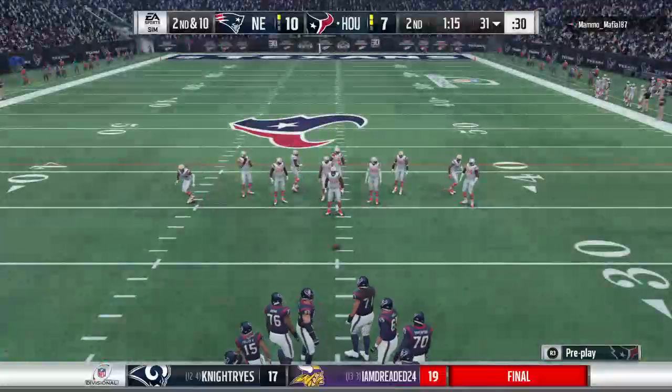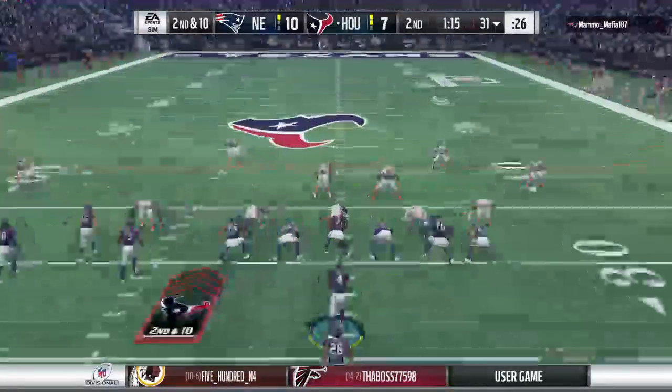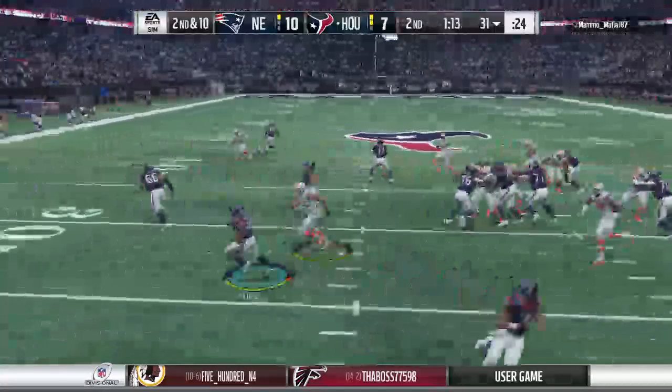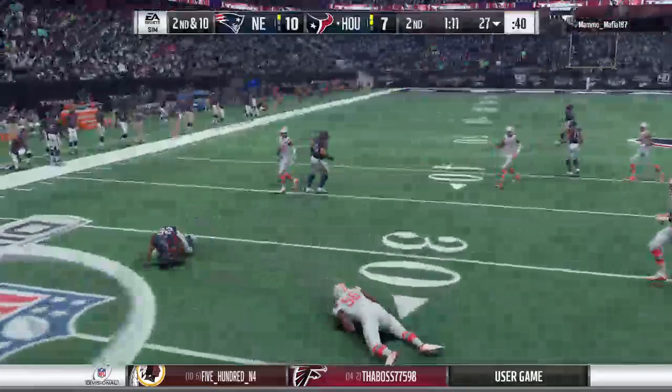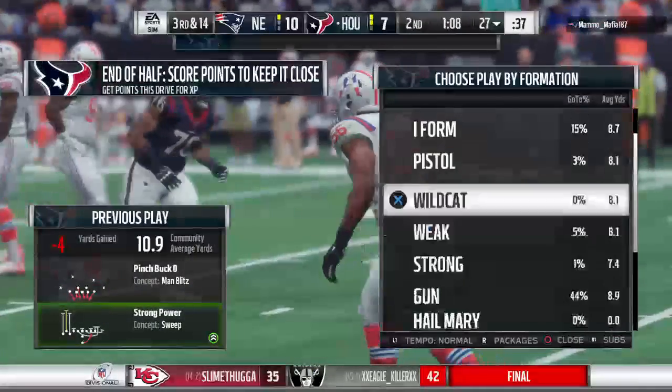So incomplete on first. Let's see what second down has in store. Here we go. Watson going to give this one to Miller. And they take him down, losing yardage back at the 27. It's a loss of 4.